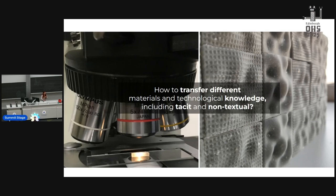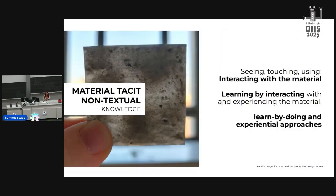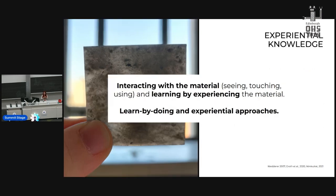And here is the main trick: how to transfer different materials and technological knowledge, including the tacit and non-textual one. For this reason, usually we should see, touch, and experience materials, with samples. That's also what is involved in the act of making. And many times what we do is learn by interacting with these materials. And what we want to transfer is this learning by doing, an experiential approach and knowledge.